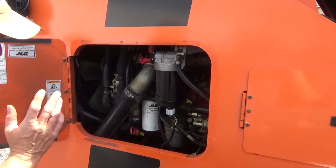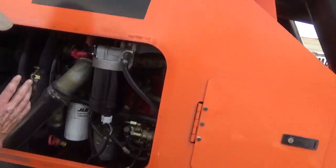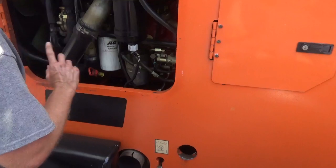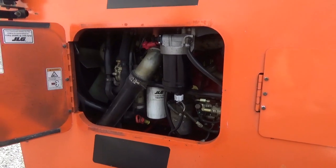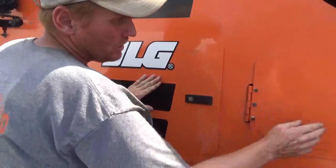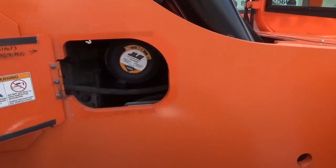We did buy from JLG. I was lucky enough to get a full set of filters from JLG. We changed all filters and oils in this machine. Fuel, engine oil, a whole kit we actually purchased from JLG and put in this machine. Everything has been serviced. We did pull all the plugs into finals, checked everything there, and everything was good to go.